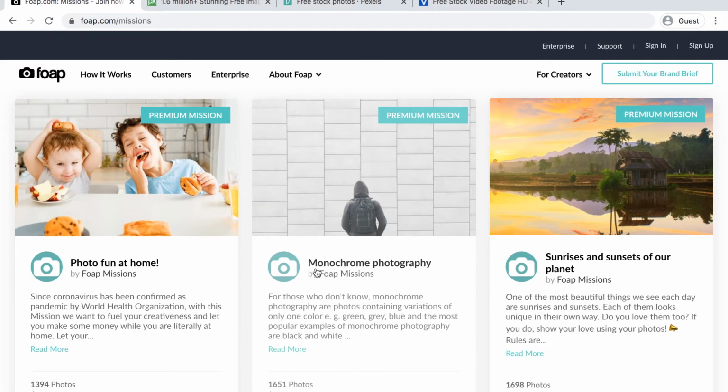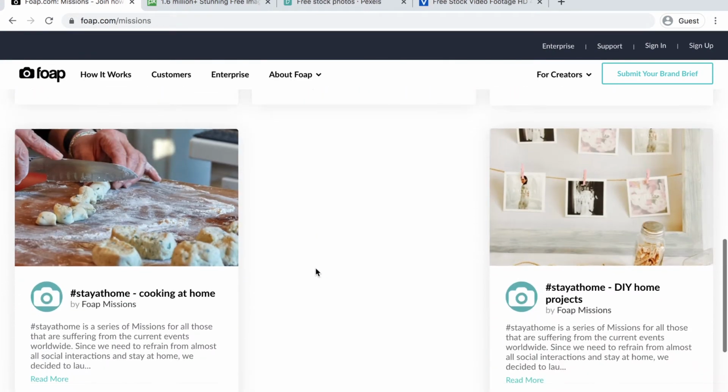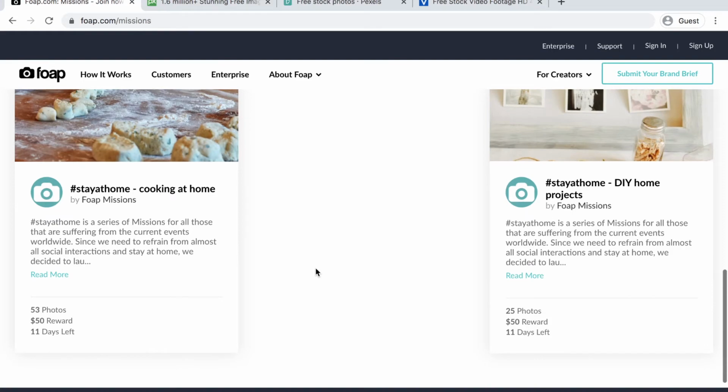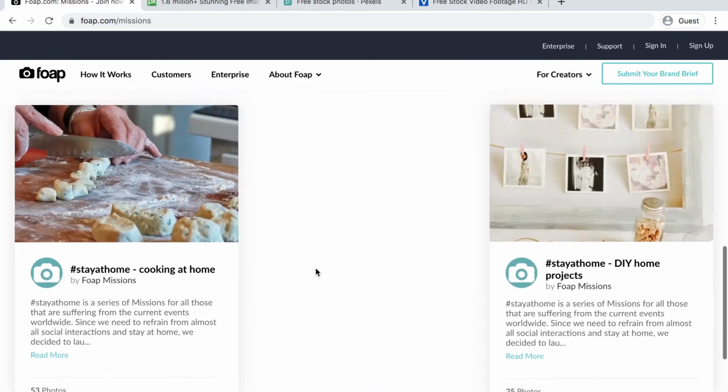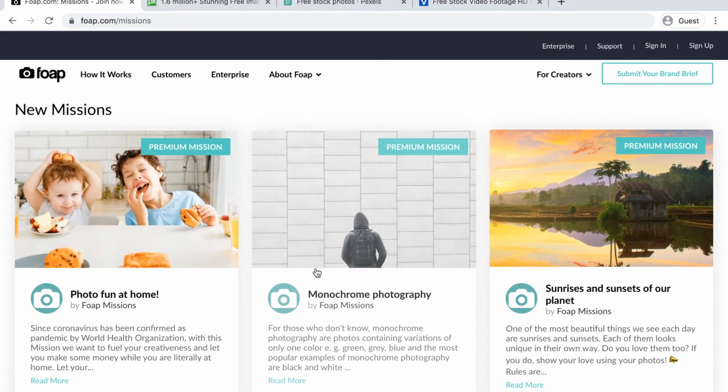Now, again, I know I told you that I was going to give you the workaround because some of you are still like, well, how am I going to do this? I'm not a professional photographer. Yes, there probably are some professional photographers on this website, but we're not going to worry about that.